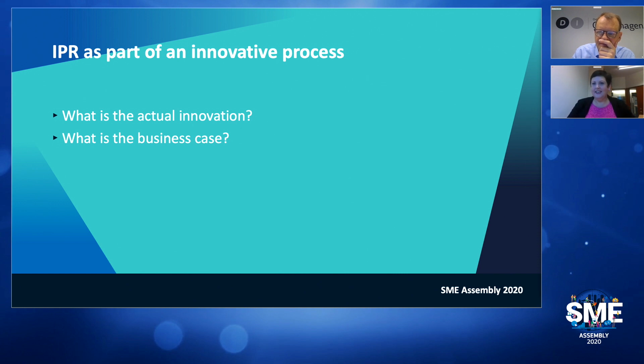So with this slide, we are talking about moving over to talk of intellectual property rights as part of an innovative process. So intellectual property rights, there are several different types of rights. So you have all different types of rights, and they can be used as part of the actual innovative process.